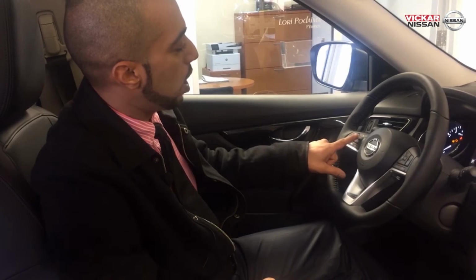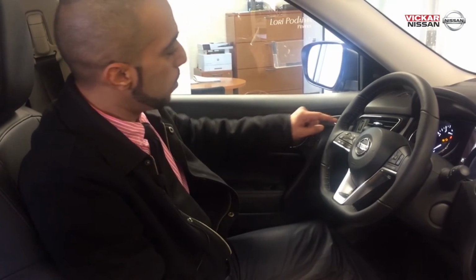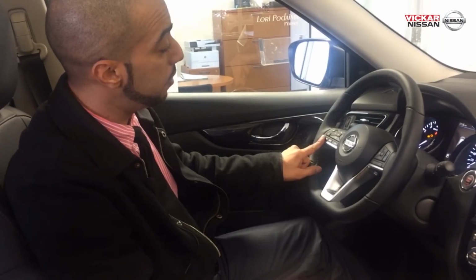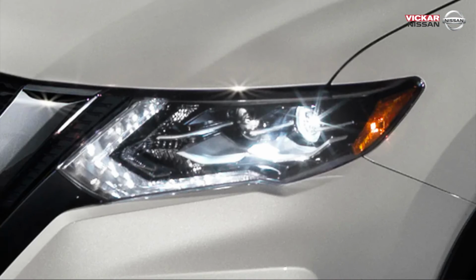On the left side, we do have the driver information. With every click on these two, you will find the tire pressure, the fuel efficiency, and any warnings, everything is in there. Multimedia, volume for the radio, and changing the radio station on the steering wheel, very, very handy. And we do have the auto mode for the lights, so you cannot forget it. In daylight, it will be off, in the dark, it will be on.